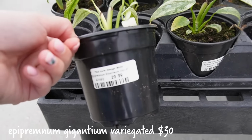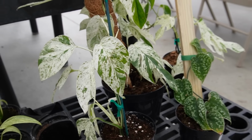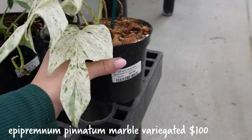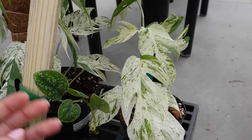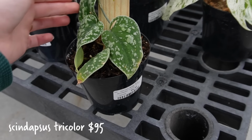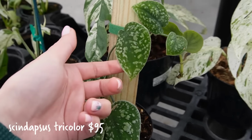Just some little guys. I don't know what these look like when they're actually fully grown. And these are so pretty. Oh my gosh. Look at these plants. Ooh, this one in particular, it is an epipremnum pinnatum marble for $100. Just the most variegated, beautiful plants. Oh my goodness. This is, I guess, a scindapsus tricolor, although I don't really feel like I'm seeing a lot of different coloring, but it's $95.